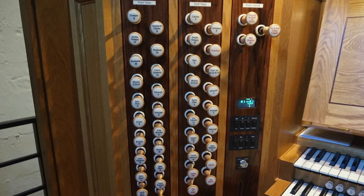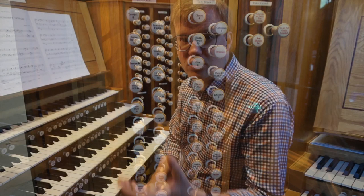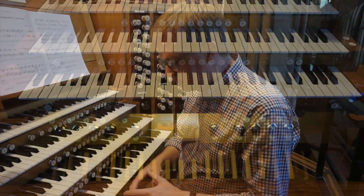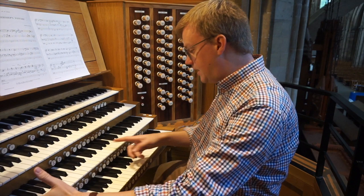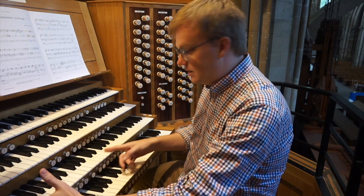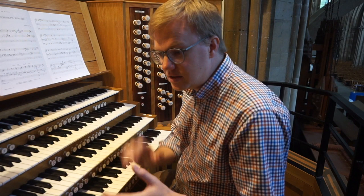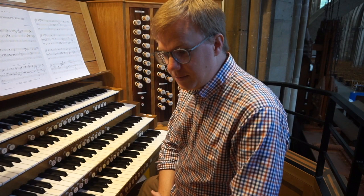And so everything starts off at 16-foot pitch, so that's an octave below what we would usually want to find on a piano. You can see the pedal board here, and the notes on the pedal board go from C, so this C here, up to G on our pedal board here. And those are the notes which the feet have to choose from to play. So the pipes and the stops of the pedals are of a particularly lower pitch, as I've said, and most of them are 16-foot pitch, an octave below piano pitch, and some go down to 32-foot pitch.